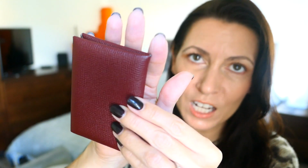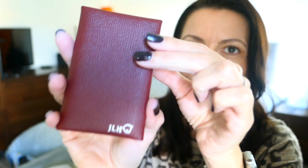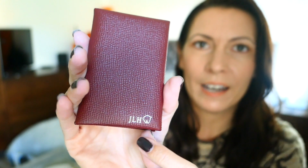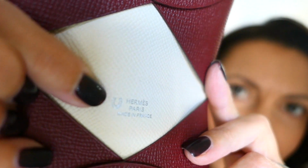This particular one I've got is in Rouge H, in Epsom leather. I have used this so much. It's a great piece. There's barely any wear on it, to be fair. It's lasted really, really well. Now, for the eagle-eyed of you, you will notice this is where the Calvi card holder gets even better. So I've got some initials there and a little horsey head. If you look inside, you can see there's a little horseshoe.